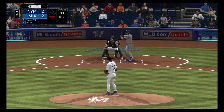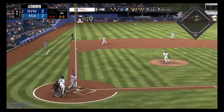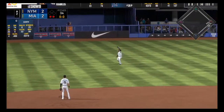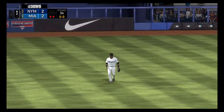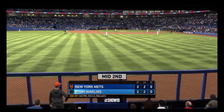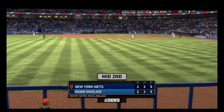First offering on its way. Out in front as this is skied in the air to straightaway left. Number 47 is there, makes the catch, and the side is retired. So they breeze through this half of the inning. We'll go to the bottom half of inning number 2, and we are tied 2-2.